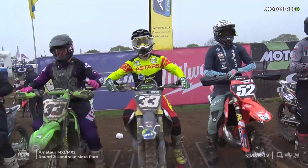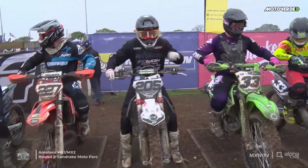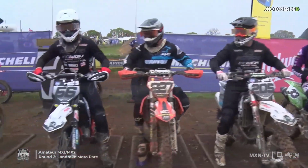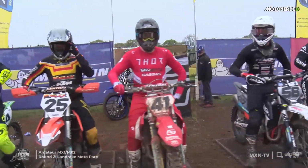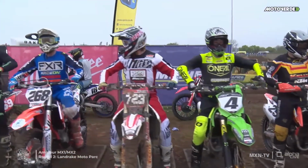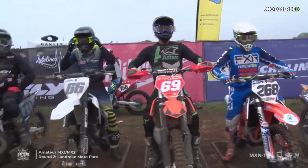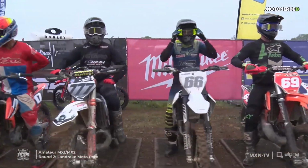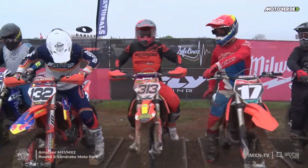You can see the black number plates with white numbers signify that you are on a 250. If you've got white plates with black numbers, that means you are riding a 450, so you're in the MX1 class. So expect, realistically, the 450 machines, with the extra horsepower, to get to the first corner first.